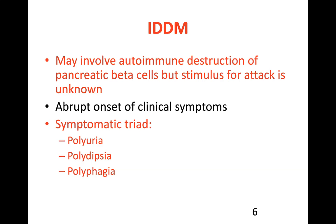I'm seeing you guys having some sounds from the microphone. My microphone must be picking up from somewhere else because there's no movement here. But let me just double check my connections to see if that will help. Okay.